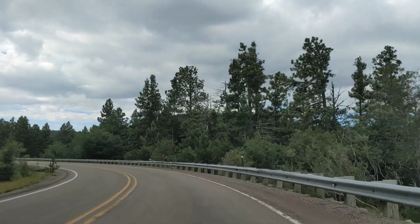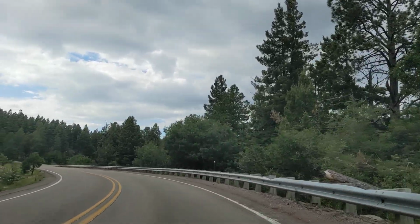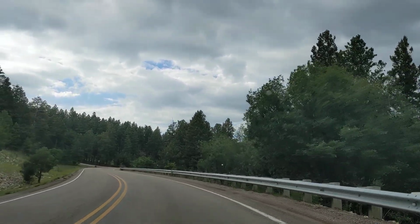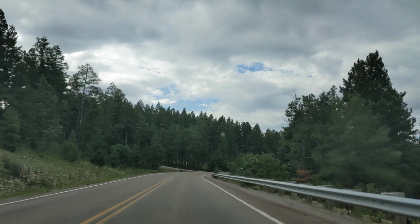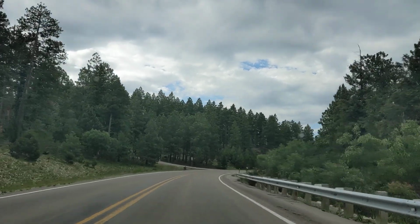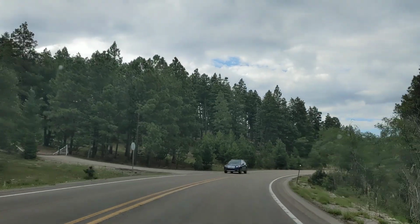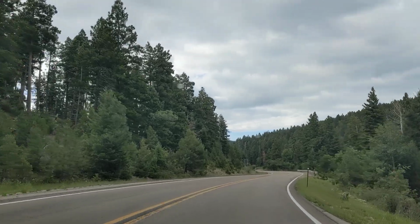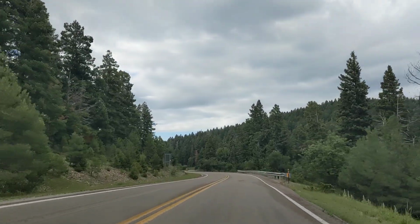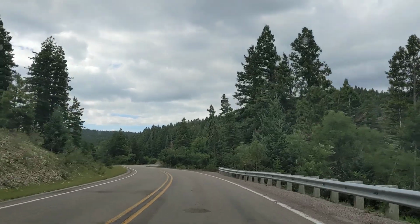then enjoy the drive. Anyway, I may do this as a two-parter because I can go to Sunspot on this road, and I can also go to Tiburon, so we'll probably do a two-part drive here. So this will be part one of two, or maybe it'll just be part one of one. I'm really predictable, right? But yeah, we're just cruising down the road here near Cloudcroft, New Mexico.